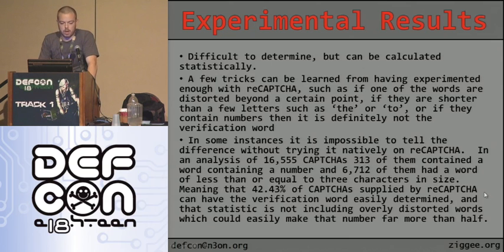Okay, so my experimental results from using all these techniques, it's difficult to determine because I didn't actually apply it to their system. Instead, I downloaded tons of their CAPTCHAs, named them, and then determined how well it worked. The problem with that is you can't know exactly which word's a verification word, so I just use a couple tricks to kind of guess statistically. So if the words are distorted beyond a certain point, or if they're shorter than a few letters, or if they contain numbers, then it's definitely not the verification word. And in some instances, it's impossible to tell the difference without trying it natively on reCAPTCHA.